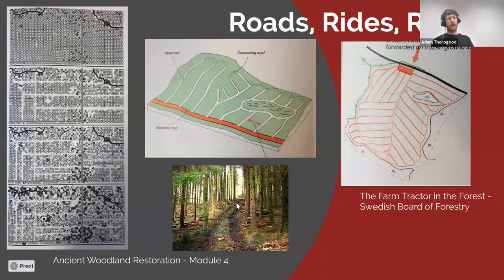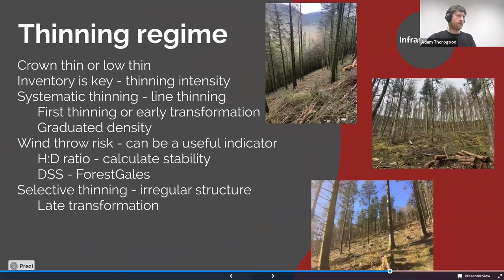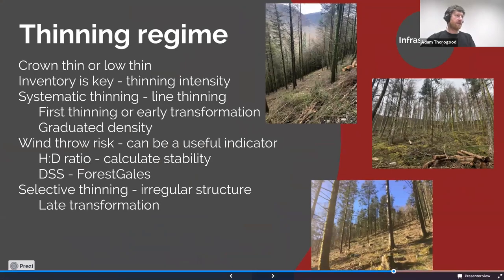So the harvester would drive through on this rack every time a thin is carried out, and the harvester would either be able to reach into the stand or trees would be felled by a chainsaw operator into the rack and then picked up by the harvester. Okay, so that's a whistle-stop tour of thinning regimes.